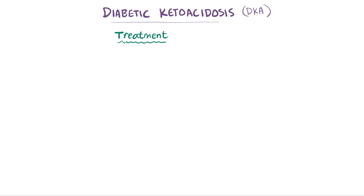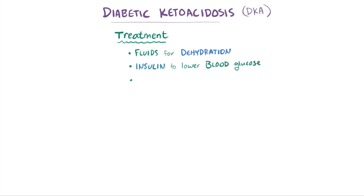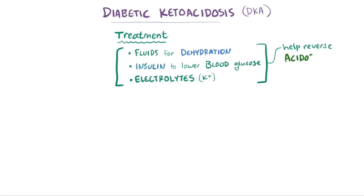Treatment of a DKA episode involves giving plenty of fluids, which helps with dehydration, insulin, which helps lower blood glucose levels, and replacement of electrolytes like potassium, all of which help to reverse the acidosis.